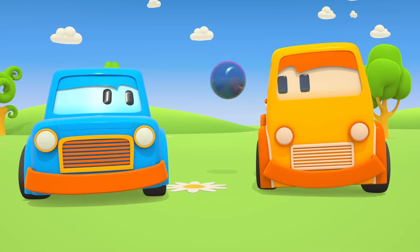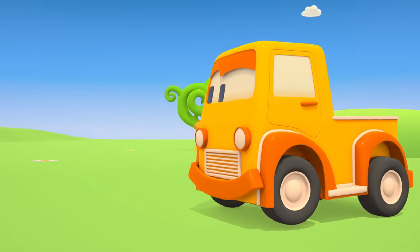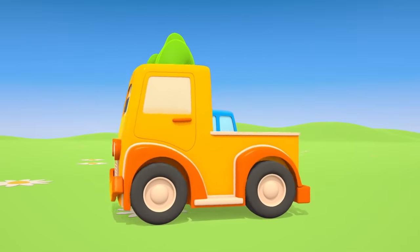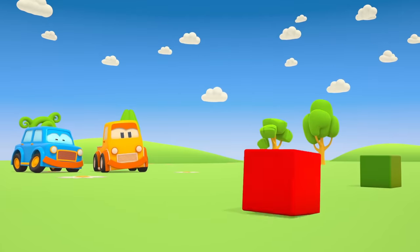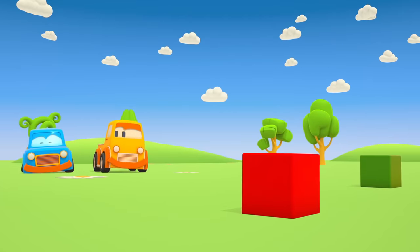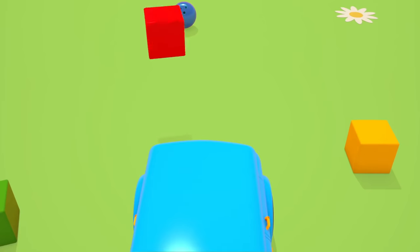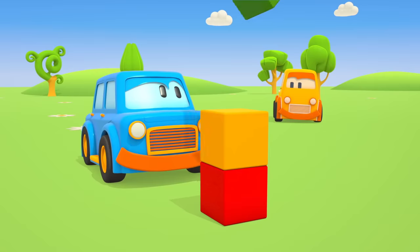Clever cars will knock down the blocks with the ball. Boo first! He hit it! The blocks scattered and fell. Max builds the tower again. Good job!